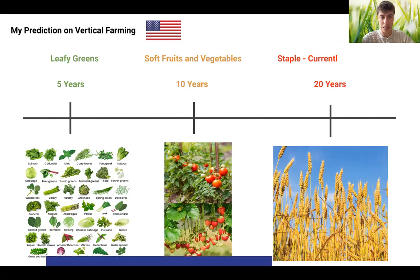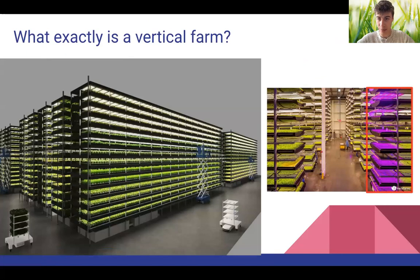Now, let's dive into what exactly is a vertical farm before we weigh up the economics and do a deeper dive. So vertical farming is fundamentally an intensification solution in which the crops being grown on a per unit space can have higher yields through stacking. Now you can see that in the image, in that small, roughly half meter by meter, you have 7-8 levels of crops. So you can grow much more in that unit of space.